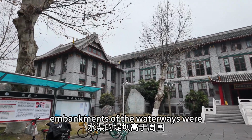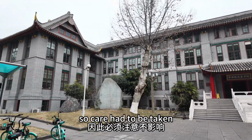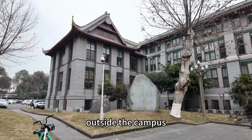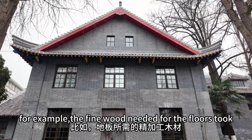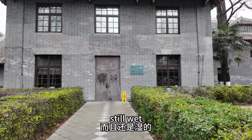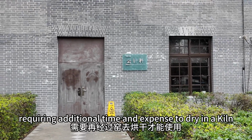Additionally, some of the embankments of the waterways were higher than the surrounding land, so care had to be taken not to affect the agricultural needs outside the campus. The construction process was also not smooth. For example, the fine wood needed for the floors took 8 months to arrive and was still wet, requiring additional time and expense to dry in a kiln before use.